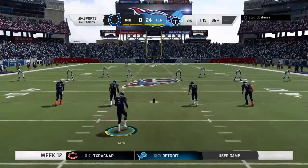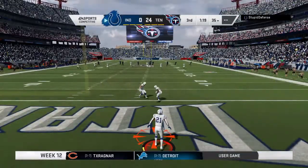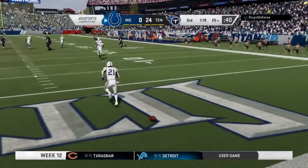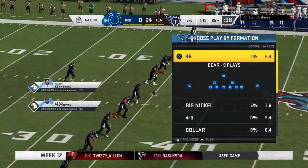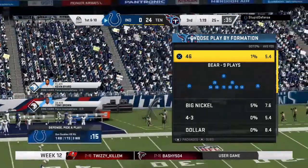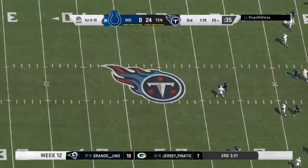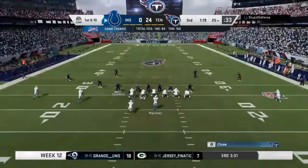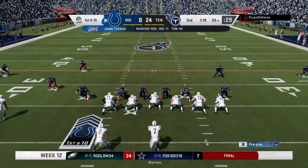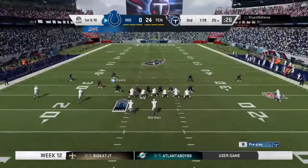Set now to kick this one away, and off it goes. This is taken about 7 yards deep. And no run back here. This will be a touchback, and it comes out to the 25-yard line. The Colts come to the line ready to start their next drive. And they had the fumble last time that led to a touchdown.